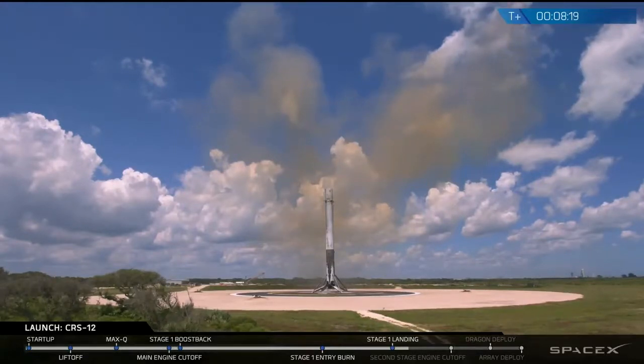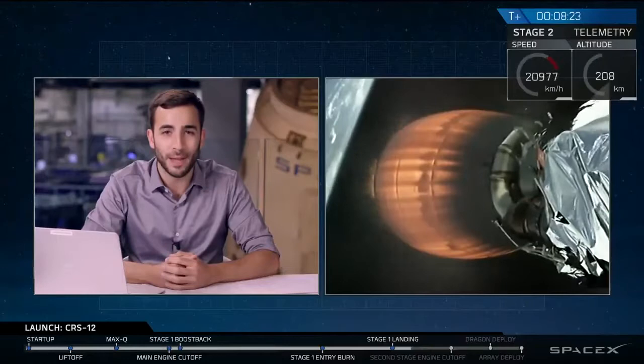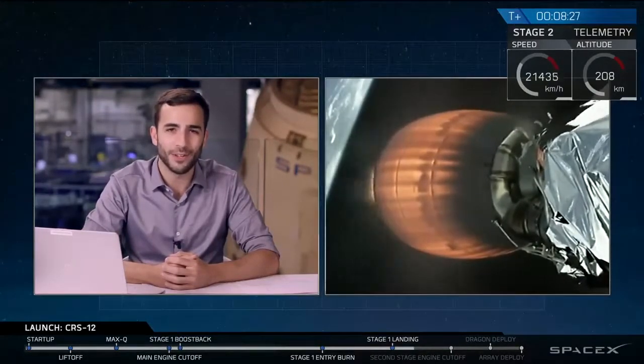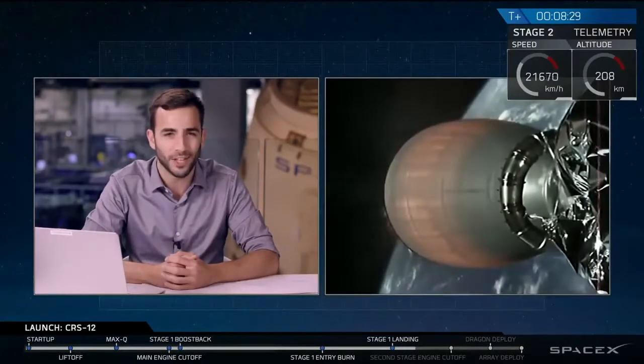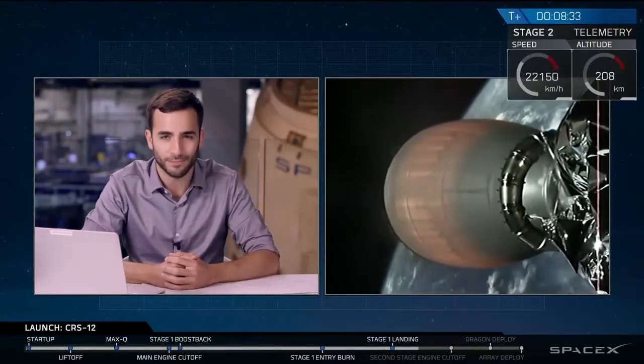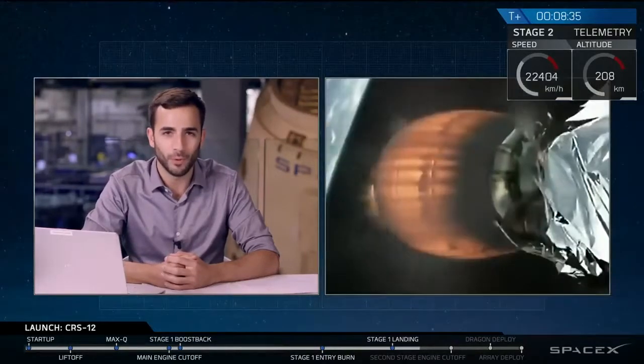While we all are very excited about this successful landing, it's important to note that the main objective today is still not complete. On the right-hand side of the screen, you can see the second stage continually accelerating itself and the Dragon spacecraft towards the International Space Station. Hopefully we'll get confirmation that second stage engine cutoff is about to happen soon.